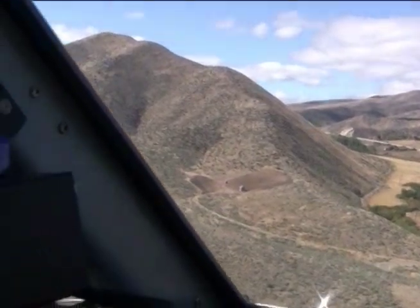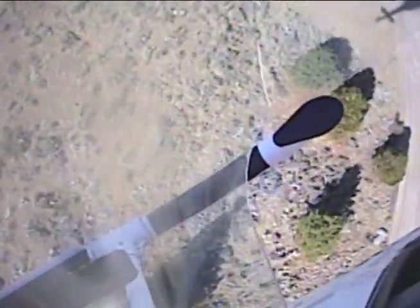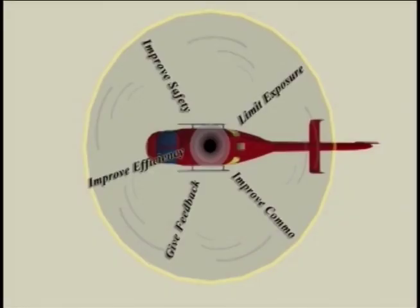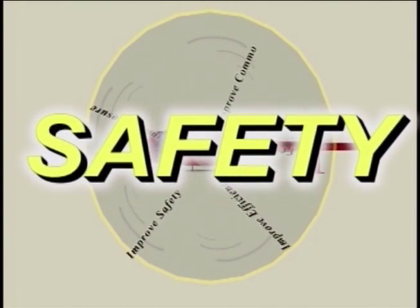If you are choosing to use a trainee, make sure you have a competent person with them, initially establishing communications, and then maybe allow the trainee to have some opportunities as the drop is being called in a little bit later. The way we're going to improve safety is by limiting exposure. And how we limit exposure is by improving the efficiency of working with helicopters. And how do you improve efficiency is through better communications, both through verbal and visual, and giving good, honest feedback with the pilot.